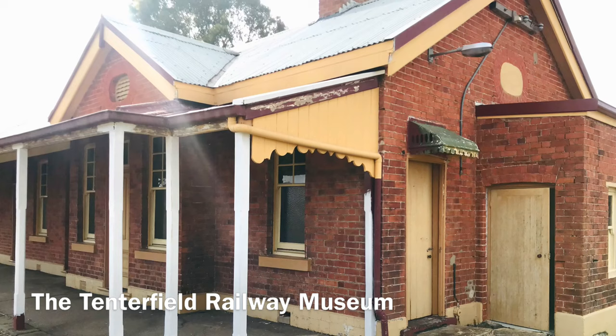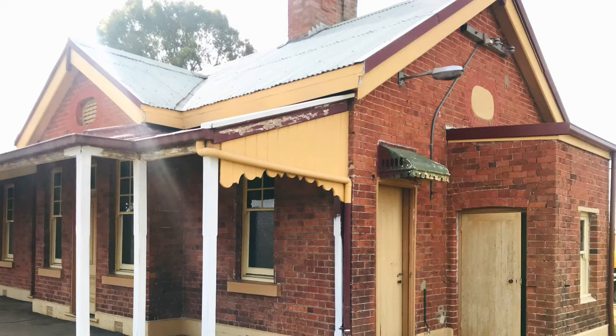We went to the Tenterfield Railway Museum, a blast from the past, considering all my relatives on my dad's side worked with the railways, and I have lots of memories on the trains.